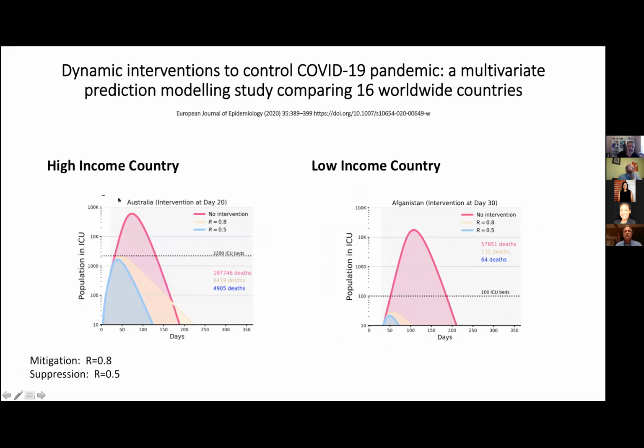Then they looked at this graph here, which is without relaxation. This is complete no-stop lockdown. You lock down and you don't stop. You do it for a year or whatever it takes. It's interesting that if you do not do any intervention at all, the pink one, the pandemic peaks, decreases, and it's probably over in about 200 days.